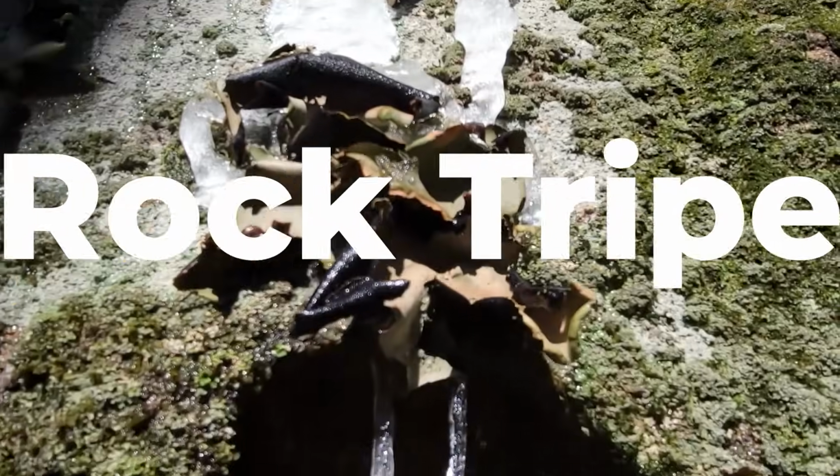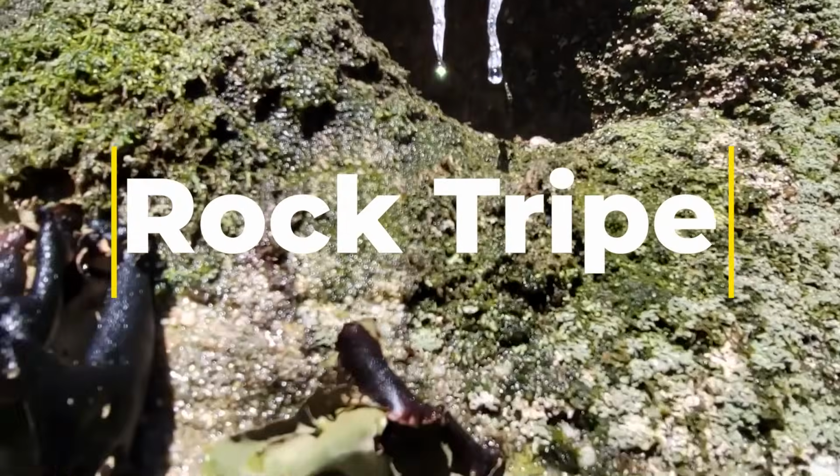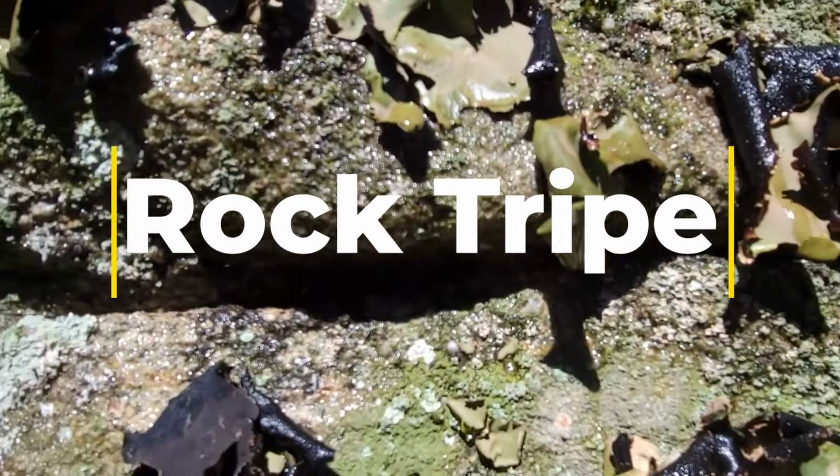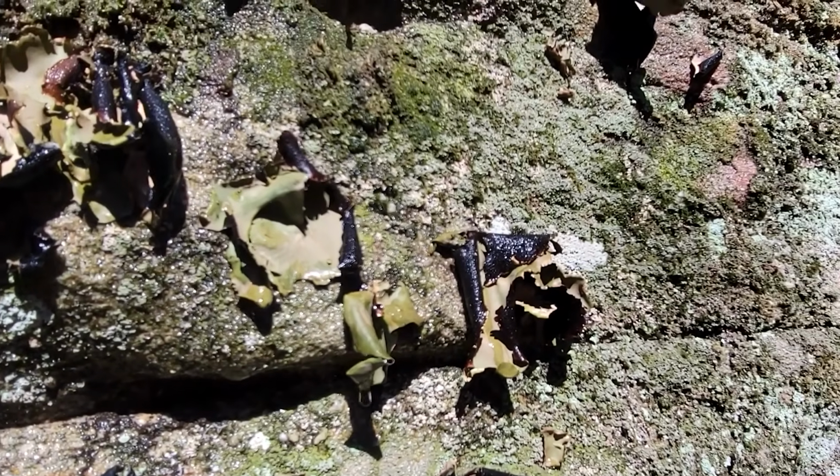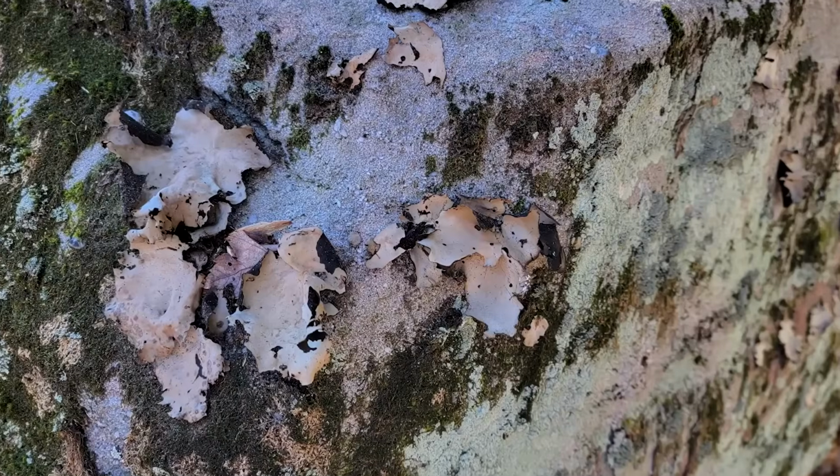If you like hiking, we can almost assure you that you've seen rock tripe before, but you've probably never even noticed that it was there. That's because this little black and green lichen tends to grow on rocks, which isn't exactly the first place you'd look when searching for edible plants.